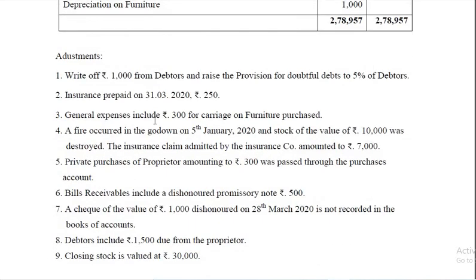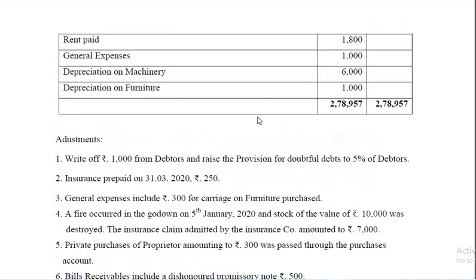Alright, next. General expenses include 300 on carriage on furniture purchased. General expenses are 1000, so of that 300 is for carriage on furniture purchased. That is not for goods purchased. Therefore, it cannot be included in the general expenses. That should be added to furniture.